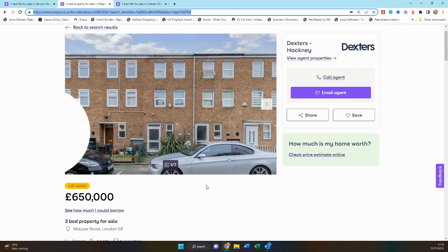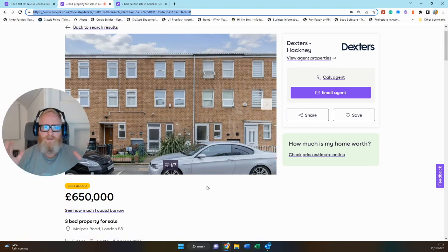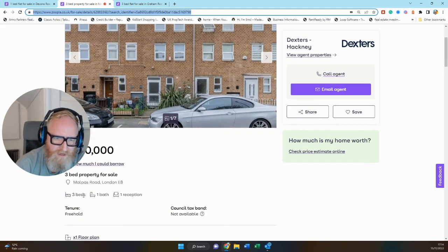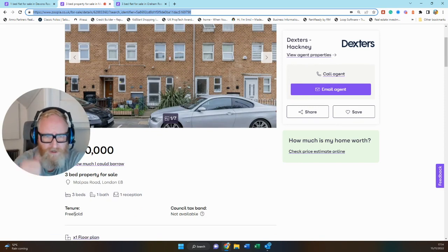So moving on to our second property. Our second property bracket is between 500,000 and 750,000, and this sits quite nicely in here at 650 on the market with Dexter's Hackney office. Looks like an ex-council house. It's a 3-bedroom, 1-bathroom, freehold, big tick in the box. So no lease restrictions, no ground rent and service charge costs. So straight away, big tick.